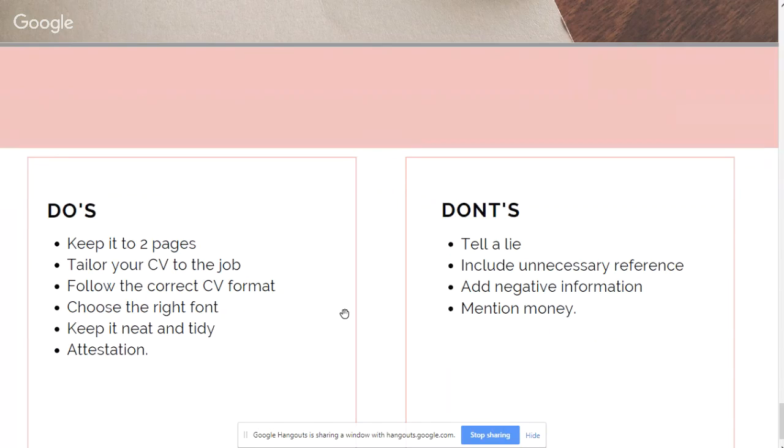Now, at the end of your CV, you should have some sort of attestation. You should have something like, I, Ngozi Osi, attest that this information on this resume is correct, and that, and that. Then you have your signature right at the bottom.